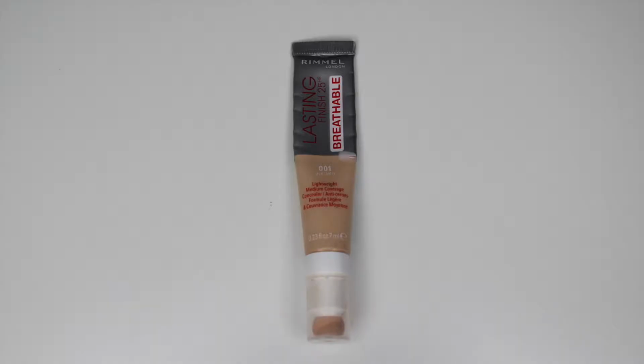For concealer, I am using, or I'm starting with, the Rimmel London Lasting Finish 25 Hour Breathable Concealer in 001 Light Ivory. This says lightweight medium coverage.